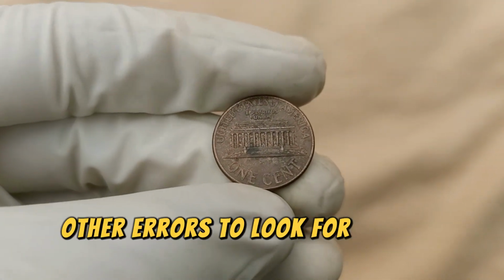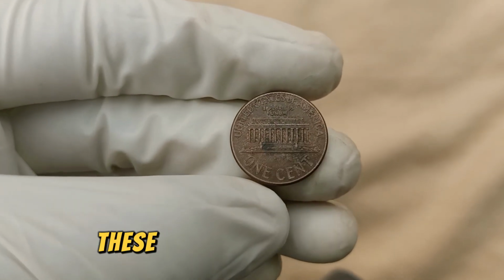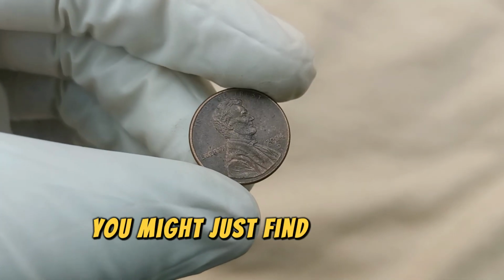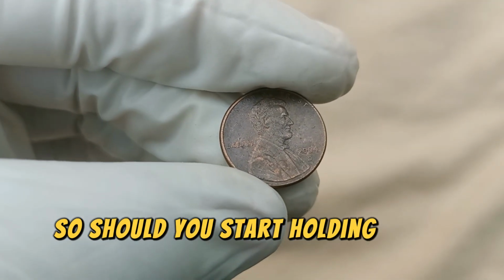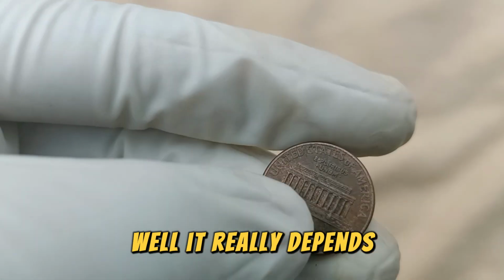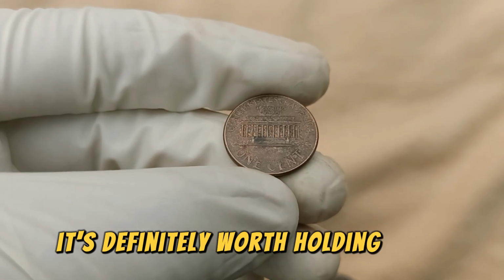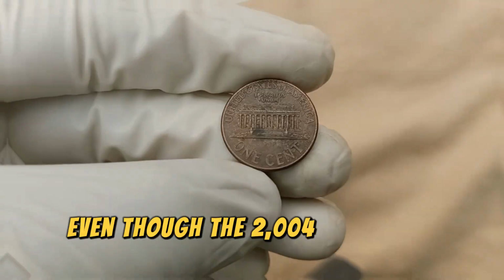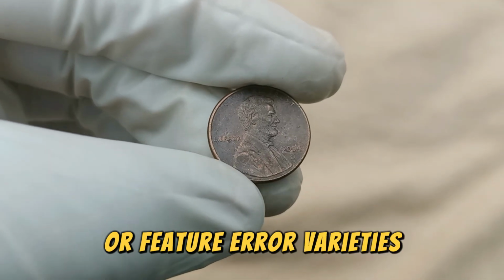Other errors to look for include off-center strikes, die cracks, or through errors. These can be harder to spot, but once you learn what to look for, you might just find a hidden treasure among your pennies. So, should you start holding on to 2004 pennies? Well, it really depends. If you find one in near-perfect condition, it's definitely worth holding on to and keeping in your collection. Even though the 2004 penny is very common, coins that are well-preserved or feature error varieties can appreciate in value over time.